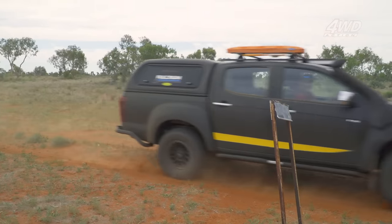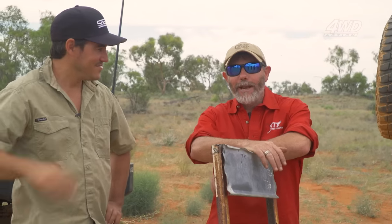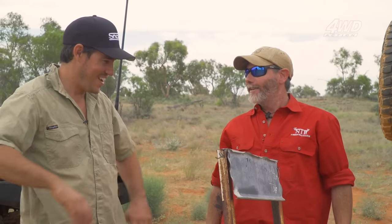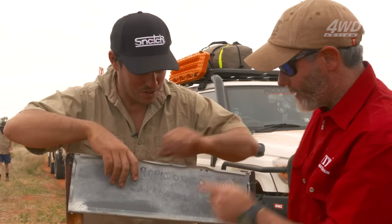What a ripper. The old Tropic of Capricorn, mate, though, for us, really only marks the start of this track. It does. We've got a long, long way to go. So, I don't know, grab yourself a quick photo. I'll take it if you like. Yeah. And then we'll move on. I wouldn't mind, mate. Done. Look at that. It's been worn out. This must be an old sign.